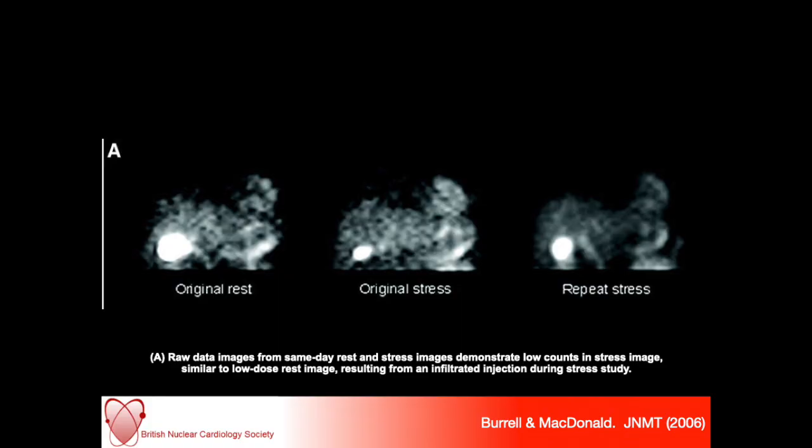Here is raw data, planar images from the raw data of an MPS scan. This is the original rest scan, and then the stress scan, and this is a one-day protocol, and the dose should be larger in the stress, but actually the images look very similar, the counts look very similar.